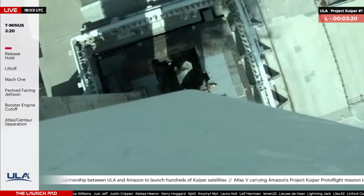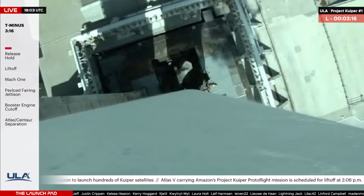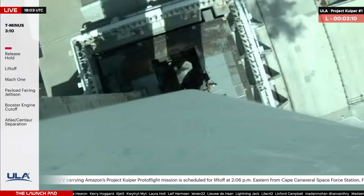T-minus 3 minutes, 20 seconds and counting until launch. All flight systems are go for the rocket, the range, the payload, the vehicle, and the facilities as we continue through that final bit of the count.